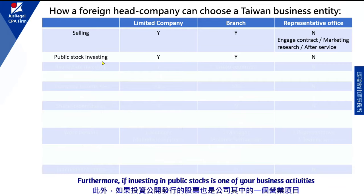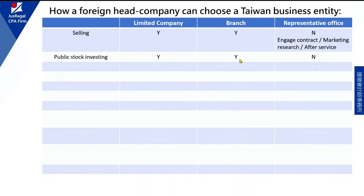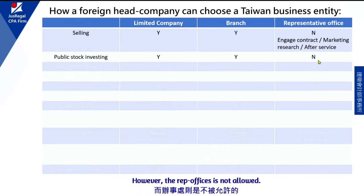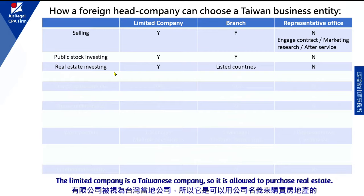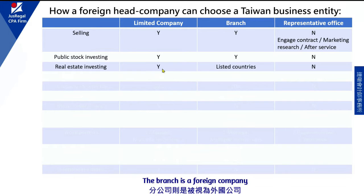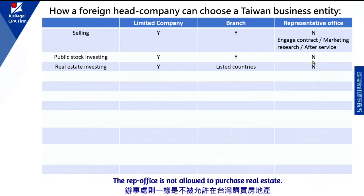Furthermore, if investing in public stocks is one of your business activities, both the limited company and the branches are allowed to purchase public stocks. However, the rep office is not allowed. Next, real estate investing. The limited company is a Taiwanese company, so it is allowed to purchase real estate. The branch is a foreign company, so only those countries on the government list are allowed to purchase real estate. The rep office is not allowed to purchase real estate.